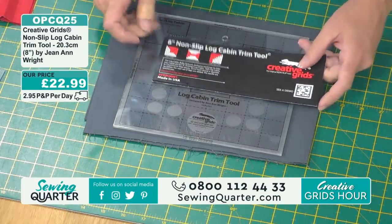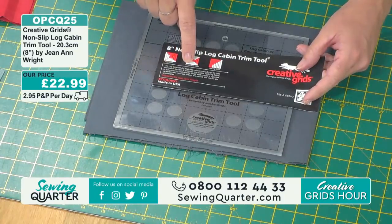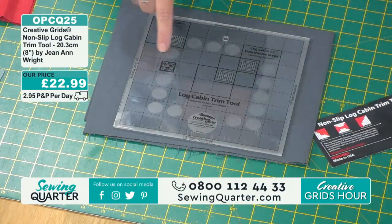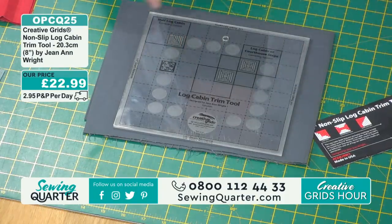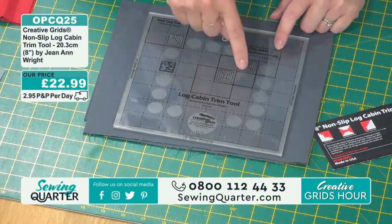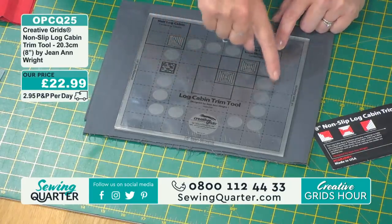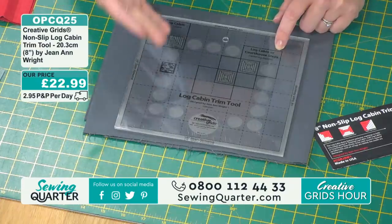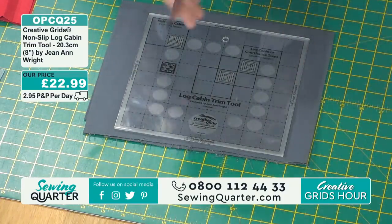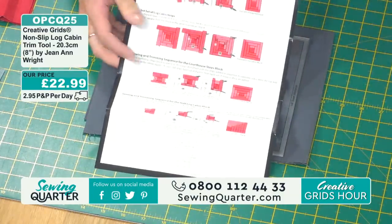Let me show you the 3 different designs especially. That's your log cabin, that's your courthouse steps, and that's your half log cabin. Once you've sewn on strips, you trim it back, and that will give you your 1/4 inch. Then you place that middle square into these different positions, line up these seams, and trim back. So you are getting it perfect every single time. Full instructions come with these. Never, ever throw these away.